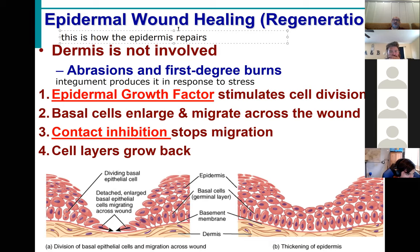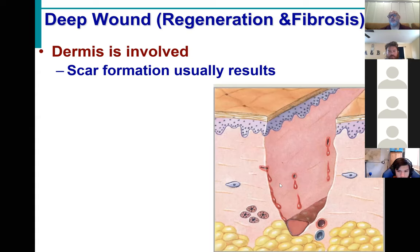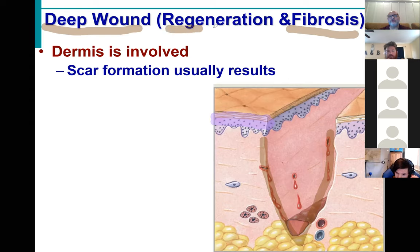However, if you also have the essay question, how would a deep wound of the skin be repaired? You're still going to describe this process for the epidermis. Because how the epidermis heals is the same in both ways. What is different with a deep wound is how the dermis repairs. So notice here we have a deep wound. This epidermis is still going to use regeneration as its way of healing. But now we have this injury to the dermis. And dermis heals via fibrosis. So notice with a deep wound, we are using both regeneration and fibrosis. Regeneration for the epidermis, which we described, so I'm not going to bother going through it again. So what we're going to focus on instead is how the dermis heals.